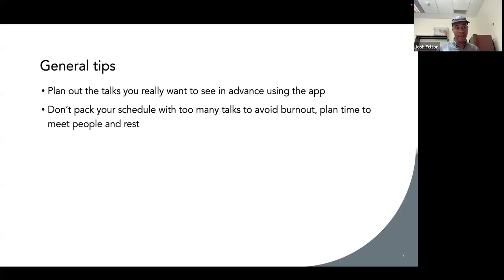But with planning your schedule, you also want to make sure that you don't pack it too tight, like going from a talk in reproductive biology to a talk in the systematics section, and you have to run, because it's a talk at 12 to 12:15, and the next talk is 12:15 to 12:30. You're going to be running a lot, and that will burn you out quickly within the conference. So make sure that you do plan time to meet people and rest.